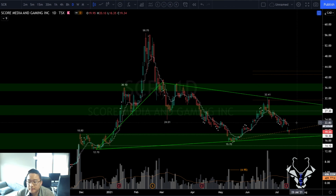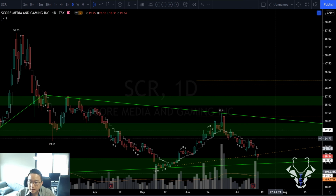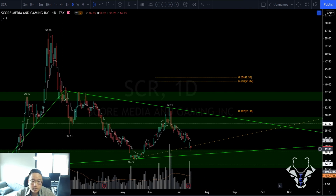Huh, interesting. Okay, so I was going to say, if you're not in, first entry would be around $18. Most ideal entry is going to be around 17. So this is the wedge I'm tracking. We've already seen 2 touches on the bottom, and 4 touches on the top. Would expect a bounce from this lower trend line. Most ideal entry around $17.